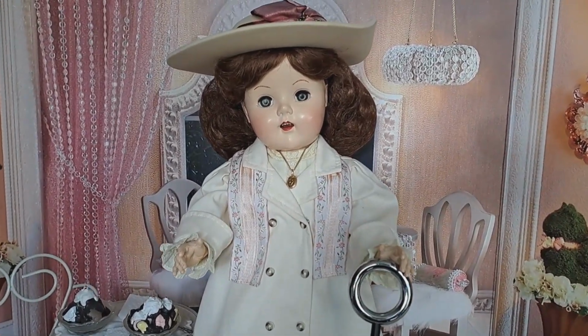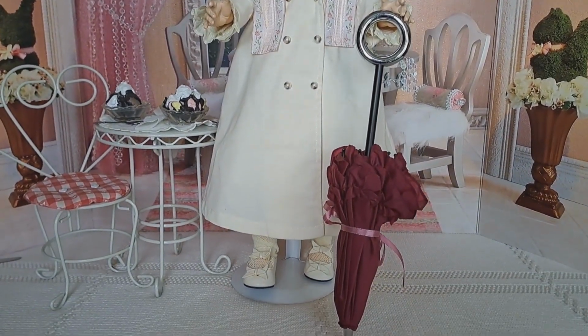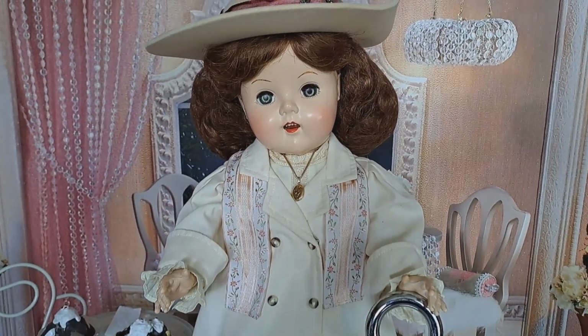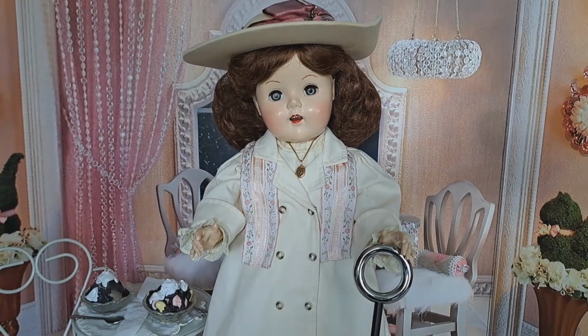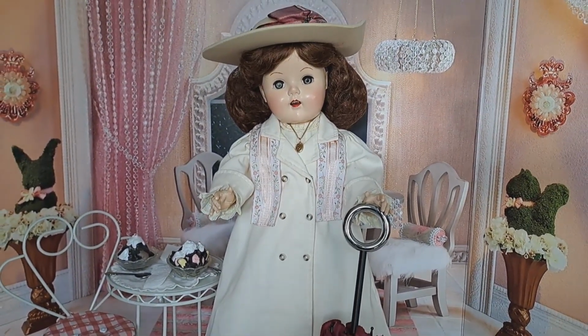I think she looks absolutely adorable. It looks like she just stepped off the boat and she's stopping in for a little refreshment. It is. They are traveling clothes, by the way. Mm-hmm. And Grandma did travel when she was a child. So there you go. And this is actually an outfit from American Girl Samantha. I believe it's now a retired outfit.